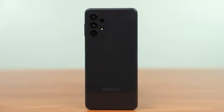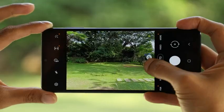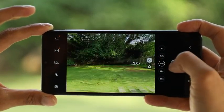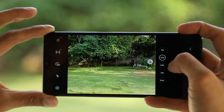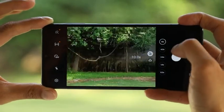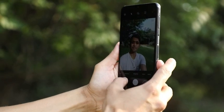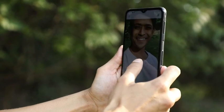Apart from these amazing features, the phone also boasts quite a versatile camera setup. It has a quad camera setup with a 48-megapixel main camera, an 8-megapixel ultra-wide camera, a 5-megapixel depth camera, and a 2-megapixel macro camera. Along with that, there is also a 13-megapixel front camera for clicking gorgeous selfies.